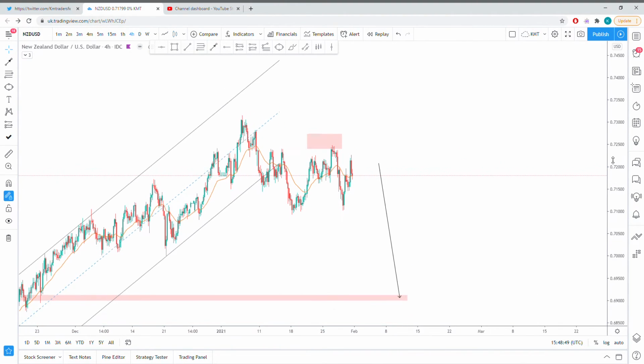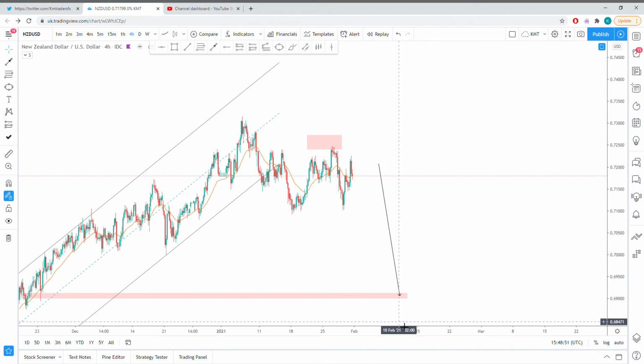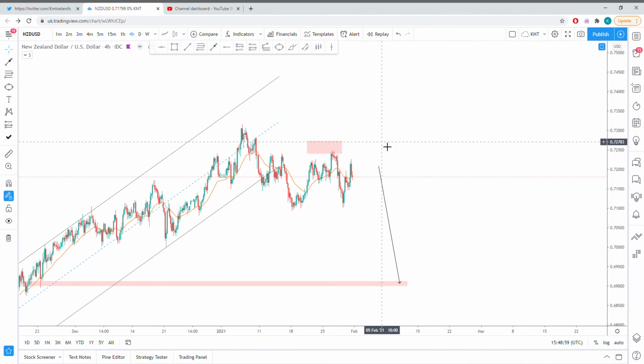But again, as we know, this isn't going to be a straight down drop. It's going to be in the form of lower lows, lower highs, etc., and so on. So just keep that in mind. This could be a nice trade-off opportunity and a nice trend to follow for the short term to this level. So that's what I'll be looking at for next week, and hopefully we can get into that.